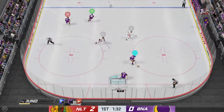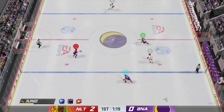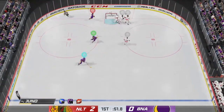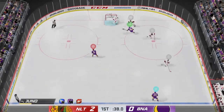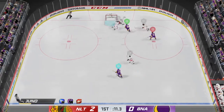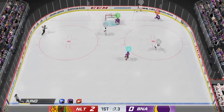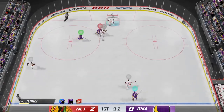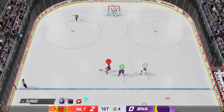Vancouver's won the faceoff deep in their own end. And now he moves it to Yurko. Look out, a two-on-one! And they can't convert on the play! Right on the doorstep! Easy peasy right there by Wagner. Chicago's got the puck along the wall. And he'll go line up for his penalty shot.